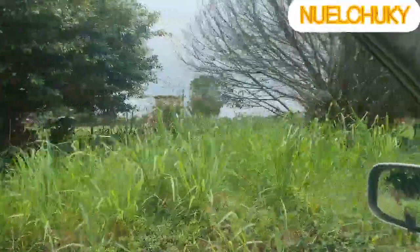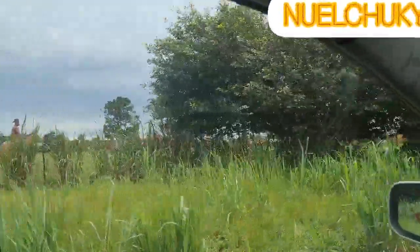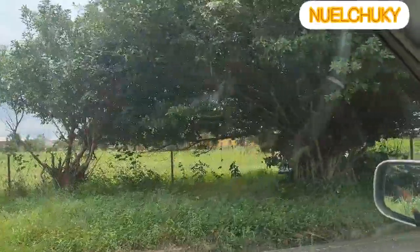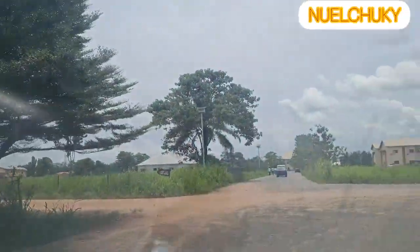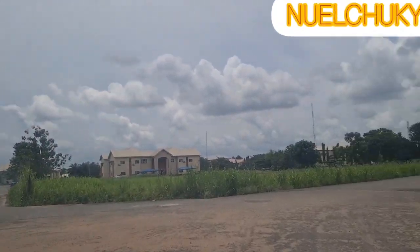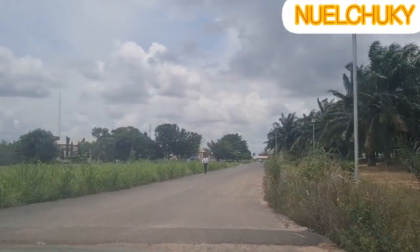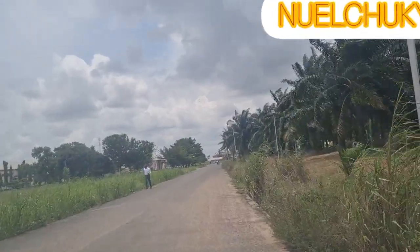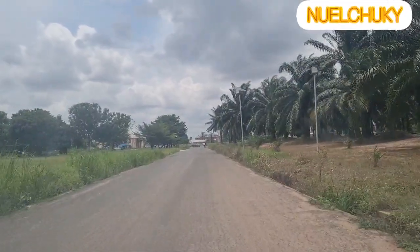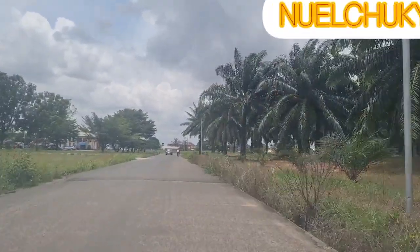So my wonderful people, this is Federal Polytechnic Nekede. Federal Polytechnic Nekede offers national diploma and higher national diploma courses at undergraduate levels. The Polytechnic has five faculties of studies, namely School of Engineering Technology, School of Industrial and Applied Science, School of Business Management Technology, School of Humanities and Social Sciences, and finally, School of Environmental Development Technology.